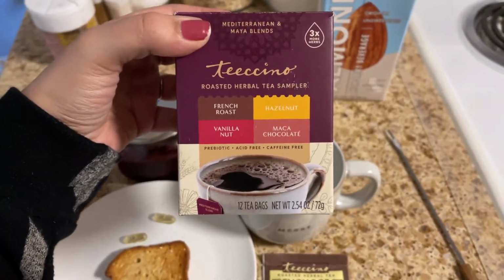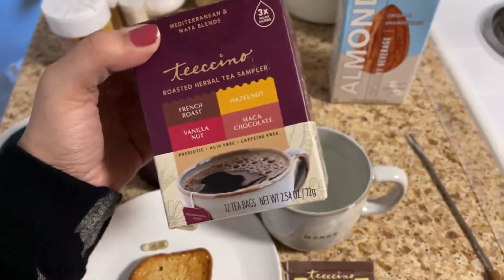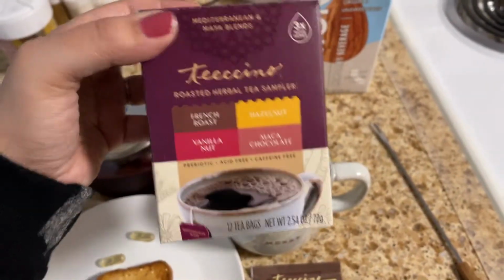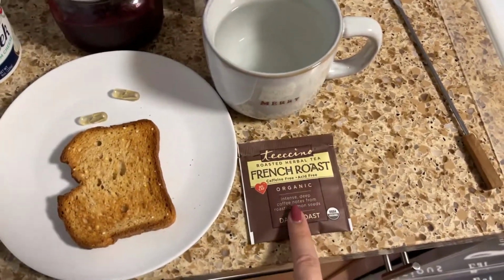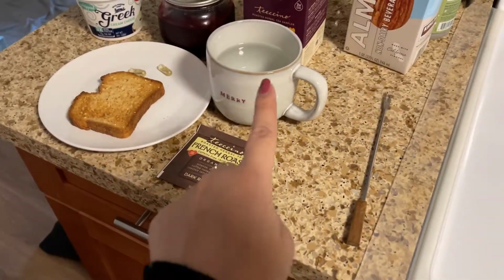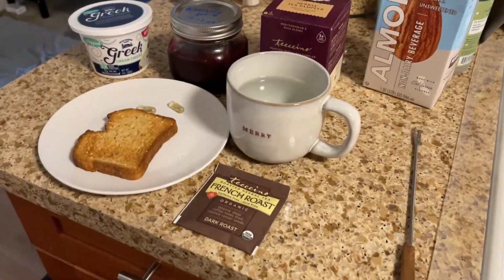I've tried the maca chocolate, but I haven't tried the other flavors, so I figured I might as well get the sampler and see if I like any other ones, since the chocolate one has been out of stock for a bit now. Maybe if I like the other ones, I can just get those. So for today, I'm gonna do the French roast one. Then here I have Francisco's oatmeal almost ready to go, and then I'm gonna add a little creamer to my tea coffee thing, and that will be breakfast.